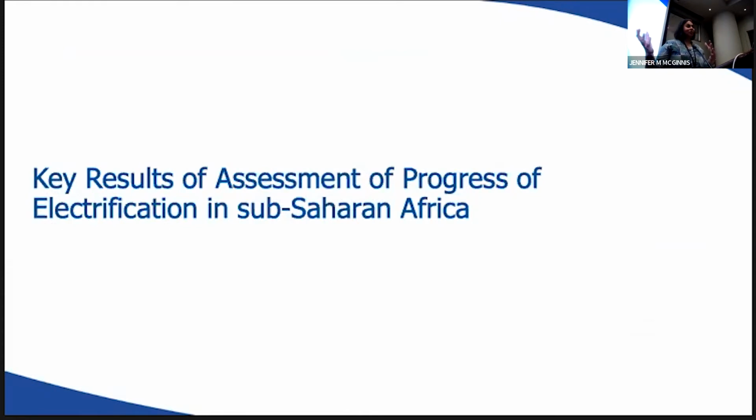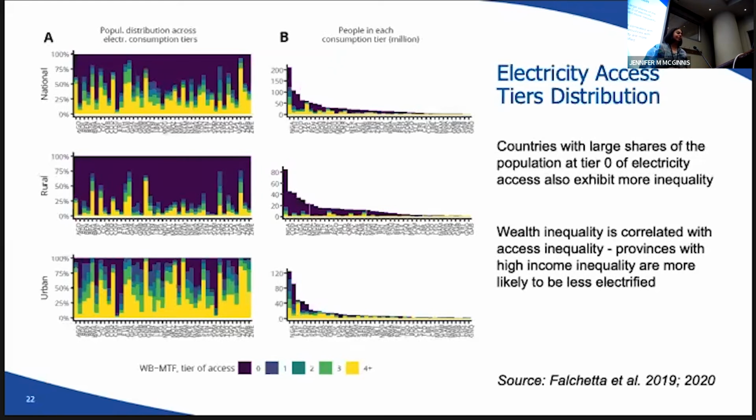Then taking the data set that we had, we tried to do further analysis to get an assessment of how progress of electrification has improved over this period in sub-Saharan Africa, and then also by these different tiers of access to electricity. And what we found is that we saw huge inequality in how access to electricity has improved over time in sub-Saharan Africa. So there are large parts of Africa that have no electricity still, we know that, particularly rural parts of Africa. But we also found a strong correlation between electricity provision, these tiers of electricity access, as I mentioned to you, and wealth inequality or income inequality. So provinces or regions with higher income inequality also tended to be less electrified. So that was an interesting insight that we got from the analysis.